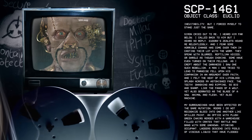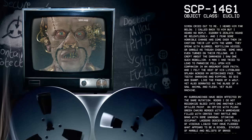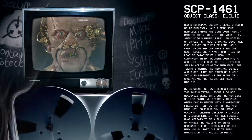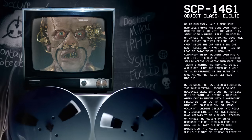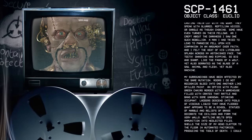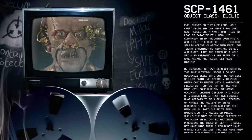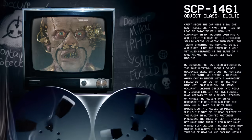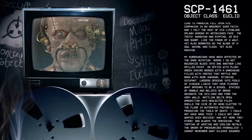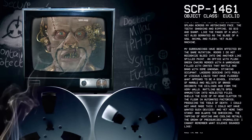The teeth, gnashing and ripping, so big and sharp, like the fangs of a wolf, yet also serrated as the blade of a saw. Animal and flesh, yet also machine. My surroundings have been affected by the same mutation. Rooms I do not recognize bleed into one another like spilled paint. An office with plush green chairs merges with a warehouse filled with crates that rattle and bang with some unknown stinking occupant. Ladders descend into pools of viscous liquid that have flooded what appears to be a school. Statues of marble and reliefs of brass decorate the ceilings and form the very walls.